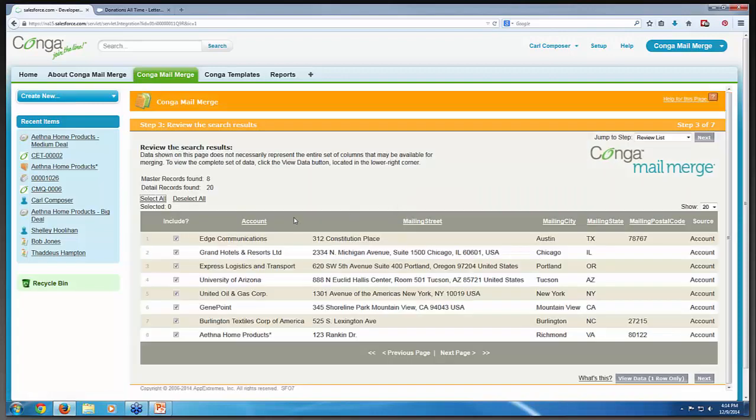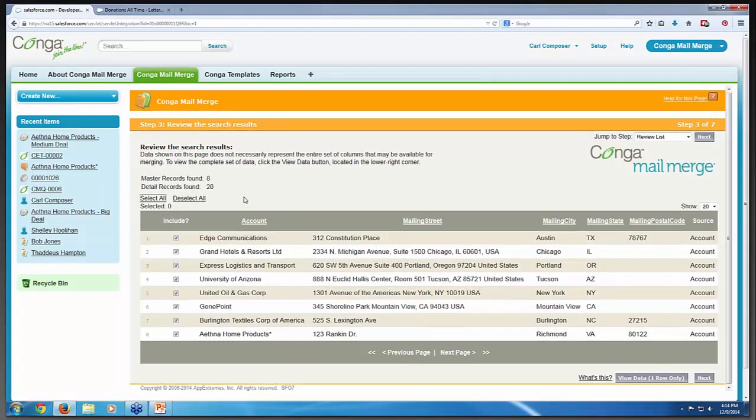And this just takes a moment. This next page is going to be what we call the cherry picker page. The reason for that is because there's this include checkbox over on the left, and it's just saying here are the records that we're going to generate letters for. If by chance I already knew that maybe my colleague sent Edge Communications their letter yesterday, I could just untick their box and click Next, and then they'd be excluded from the mail merge process.